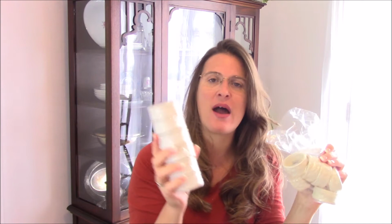But these, neither one had 8 in the package. I just got both of them. I can mix and match and use these both on the same table setting, and it'll look really nice.